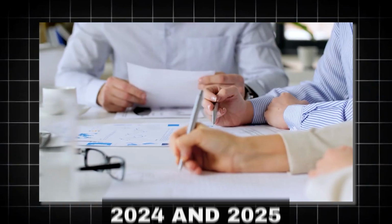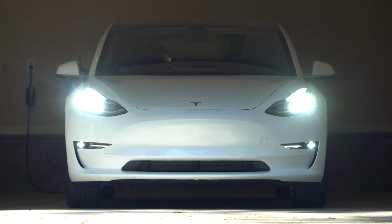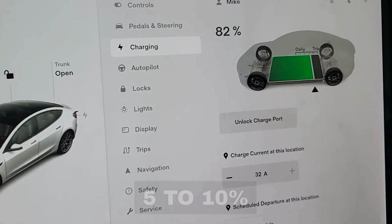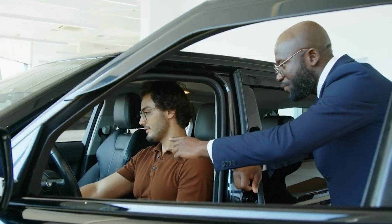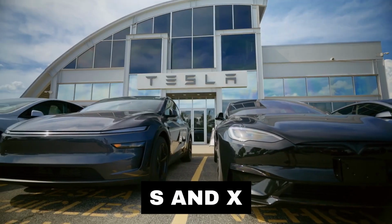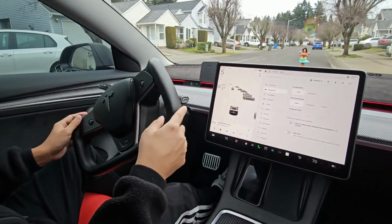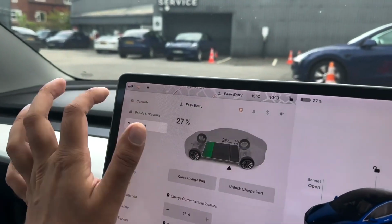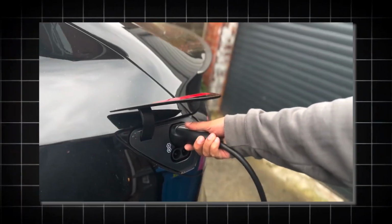Based on fleet data from 2024 and 2025, most Model 3 and Model Y owners see somewhere around 5 to 10% capacity loss over the first few years of ownership, after which the rate of decline slows considerably. Model S and X tend to land around 2 to 2.5% per year on average. That loss is real. It's gradual, and there's a hard ceiling on how much you can recover from it. Good habits slow it down, but they can't reverse chemistry.